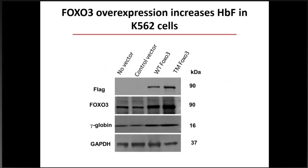We also then overexpressed FoxO3 in this system, transfecting in a vector of either wild-type FoxO3 or the triple mutant FoxO3, which has those 3 serine residues that AKT uses to inactivate FoxO3 altered. And again, more FoxO3 led to more gamma-globin production.